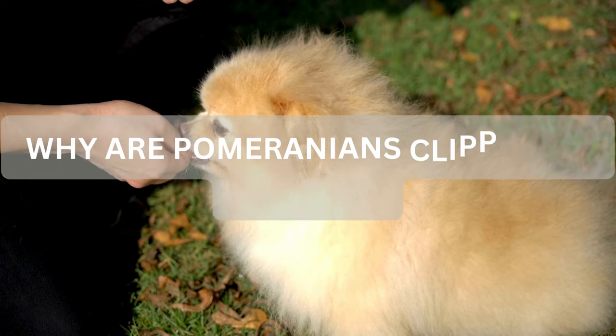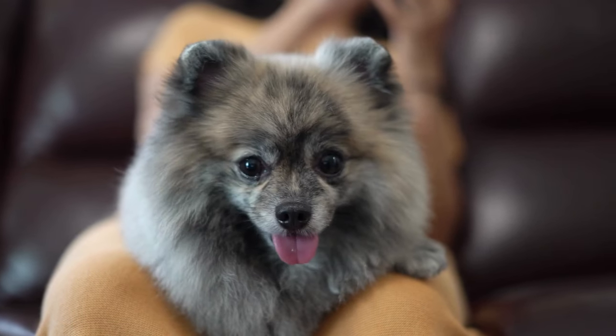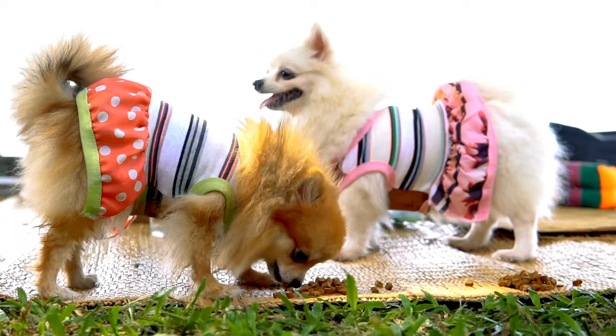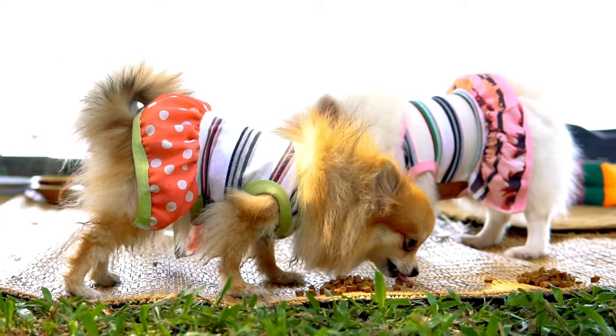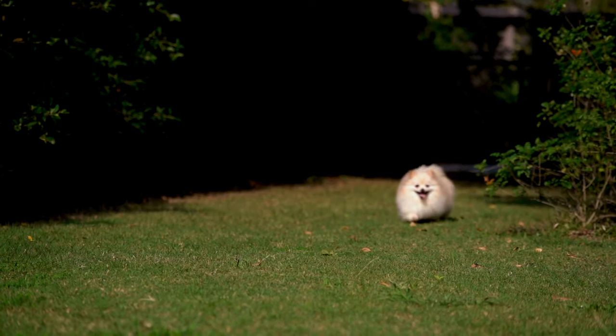So why are Pomeranians clipped or shaved? Many people may have their Pomeranian's fur clipped or shaved due to a variety of reasons. Some people believe you should shave a Pomeranian to keep them cool in the summer, but this is untrue. Pomeranians have a fantastic natural double coat that does its job of keeping a Pom cool in the summer and warm in the winter.